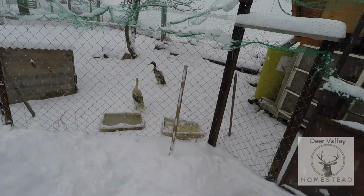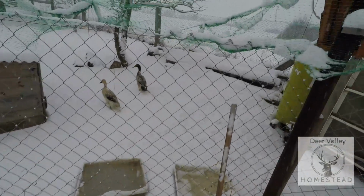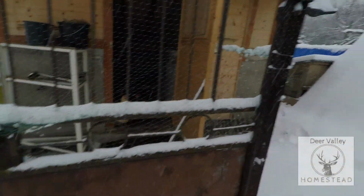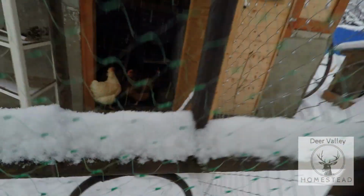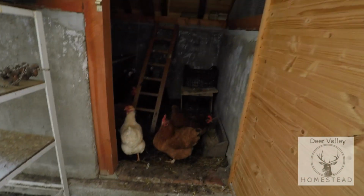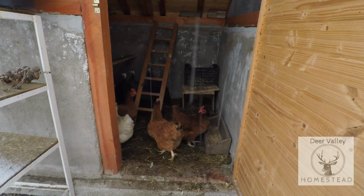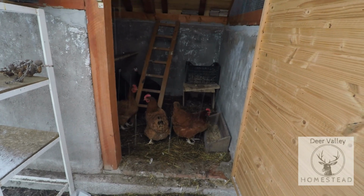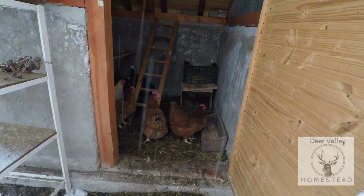Interestingly, the ducks really are not bothered by the snow at all. I mean, they don't like me, but they're just not bothered. But the guineas are not happy about it at all. The chickens have been in and out, they're not worried. But the guineas, they're just chattering away all day. They just don't like it. Yeah, you can hear them chattering now. They've been doing that since it started snowing.